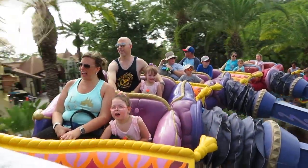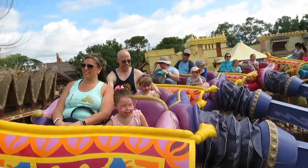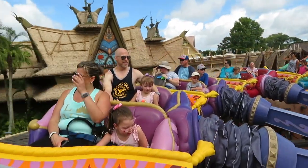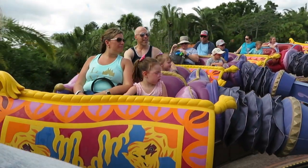Now, we're gonna head over to Adventureland. Most of the princess stuff is in Fantasyland, but we can't forget about all of the things that are outside of Fantasyland. So in Adventureland, you can ride the Magic Carpets of Aladdin. This is a ride very similar to Dumbo, but instead of riding on Dumbo the flying elephant, you are riding on a magic carpet. And while Jasmine's not really in it, it's still very Aladdin-y, and that's a princess movie, so I'm gonna count it.